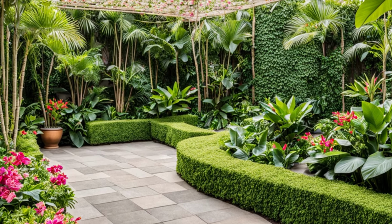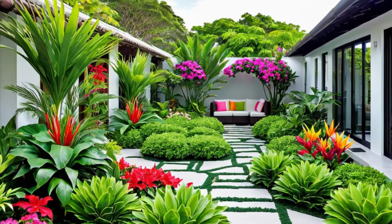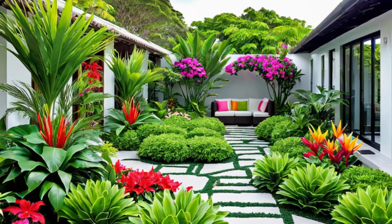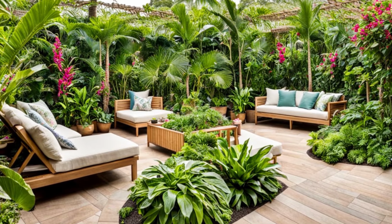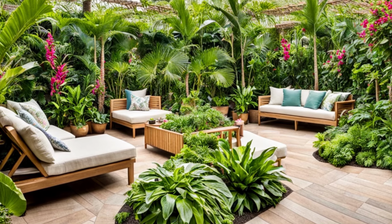Conclusion. Transforming your terrace into a stunning tropical lush and flower garden can create a vibrant, relaxing retreat right at home. By carefully planning your garden, selecting the right plants, and incorporating thoughtful design elements, you can achieve a beautiful and thriving tropical oasis.